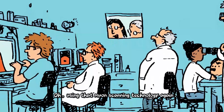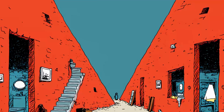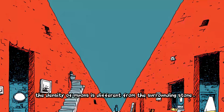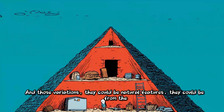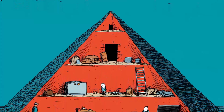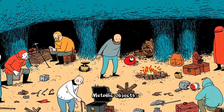Oh, using that muon scanning technology again. You got it. Researchers have detected some anomalies in the pyramids. Anomalies. What does that even mean? So the muon scans show these areas within the pyramids where the density of muons is different from the surrounding stone. Okay, so different densities. Right. And those variations could be natural features, they could be from the construction materials, or they could be something much more interesting. Like what? Like voids, hidden chambers, maybe even metallic objects hidden inside. Metallic objects.